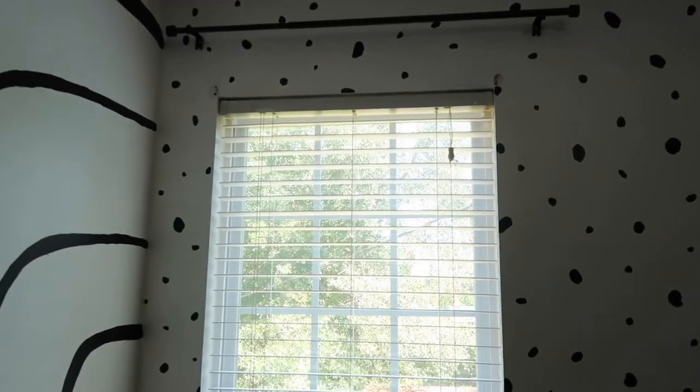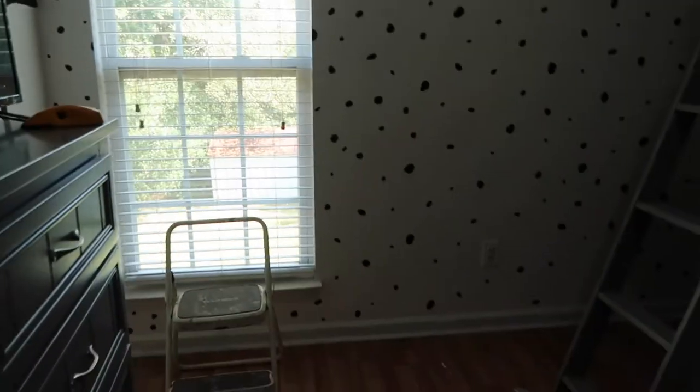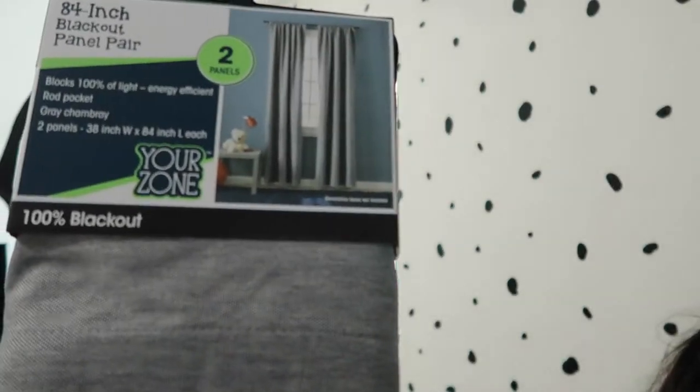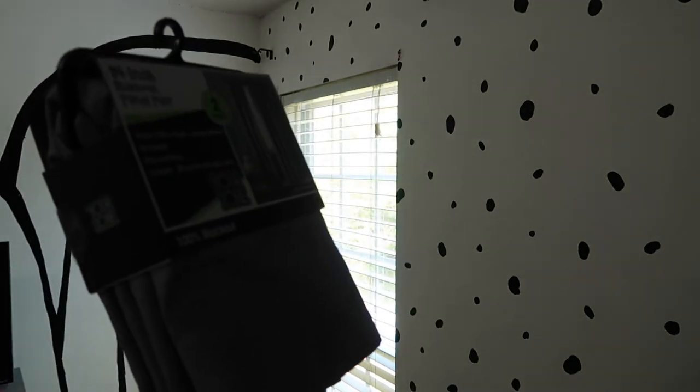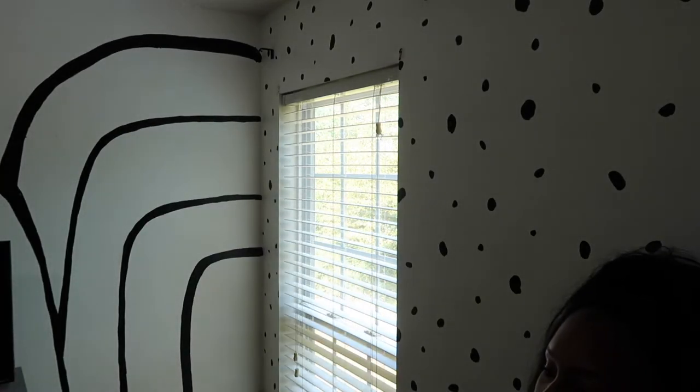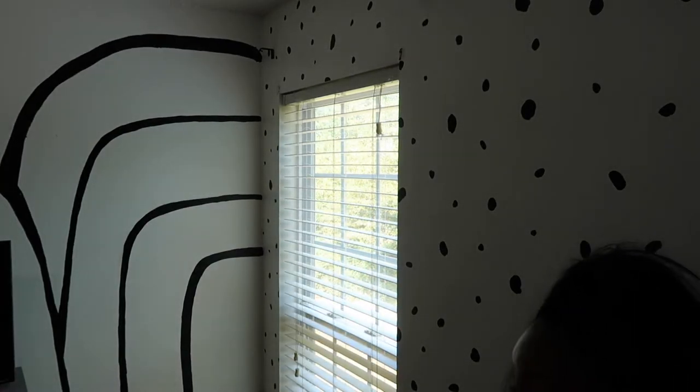Let's cross our fingers and pray that the window treatments are long enough, because I don't want them to stop short, y'all. Okay. So the 84 inch blackout curtains, they are in a chambray gray. Gray chambray. It's two panels. They say they're energy efficient. It's only one window right here, so typically it doesn't get too hot. And it's on the side of the house, so.